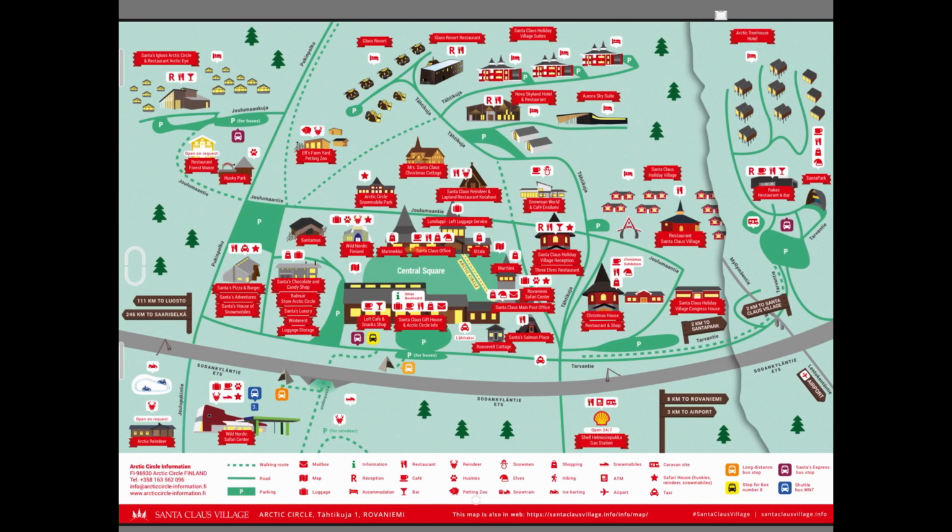You can find the map of Santa's Village on their website, but it won't have any bathrooms on it. We'll help you with that. There's two main areas where you can pull off the main drag that goes by Santa's Village, and then there's a couple parking lots. And in the center of the front area is a parking area for taxis and buses. We went into the village and scouted out where the bathrooms are, and we found them for you, and we're going to mark them on the map.